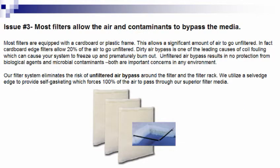Issue number 3. Most filters allow the air and contaminants to bypass the media. Most filters are equipped with a cardboard or plastic frame. This allows a significant amount of air to go unfiltered. In fact, cardboard edge filters allow 20% of the air to go unfiltered. Dirty air bypass is one of the leading causes of coil fouling, which can cause your system to freeze up and prematurely burn out. Unfiltered air bypass results in no protection from biological agents and microbial contaminants. Both are important concerns in any environment.